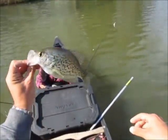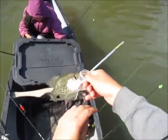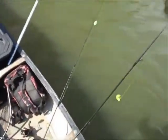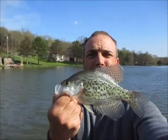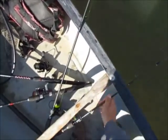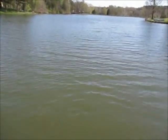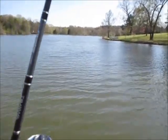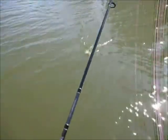All right, guys, another black. Jig seems to be working. There we go. Yep. This is a big one. Oh my gosh. Oh, it's a bass. No, it's not. It's a crappie.